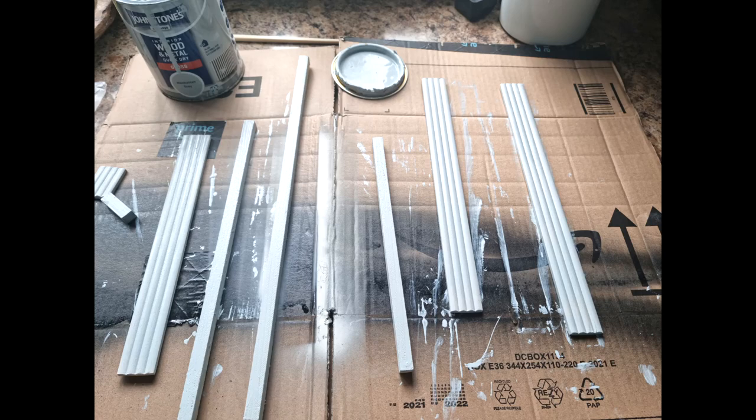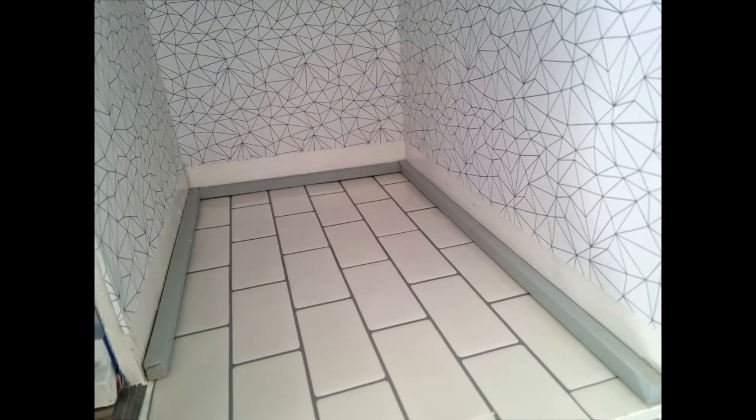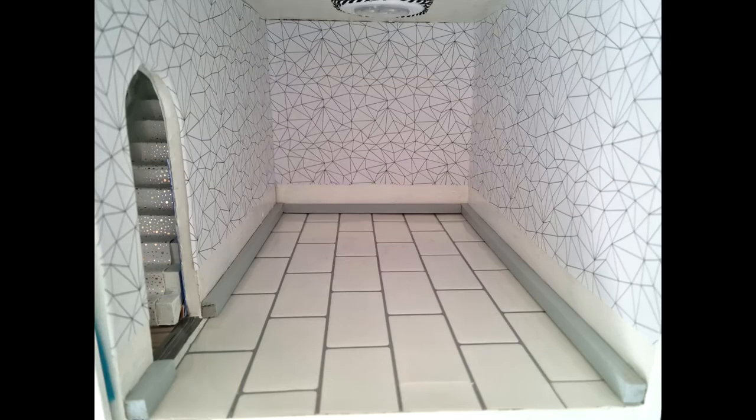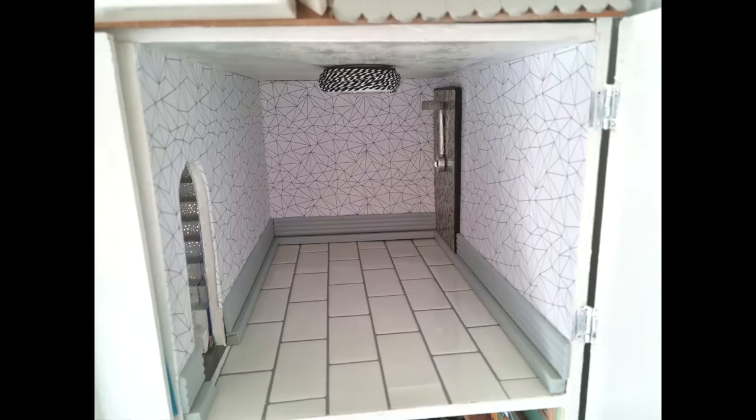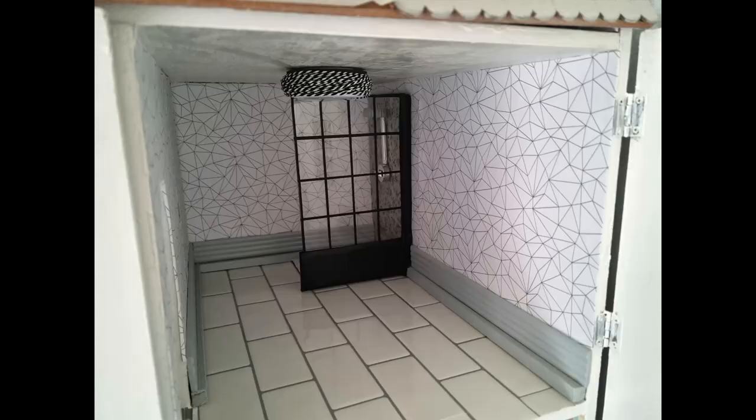So in the end, with the skirting board, I bought some moulding from a DIY store, and I got some dowel. So I had to measure, cut it to fit, and paint it. I actually used the wood paint I used in my own bathroom, so keeping it real. That took a lot of sanding and cutting and effort. And then the shower, I've just got a piece of cardboard there, as you can see, covered it with some paper, put a little pretend plug hole on, and popped that in.